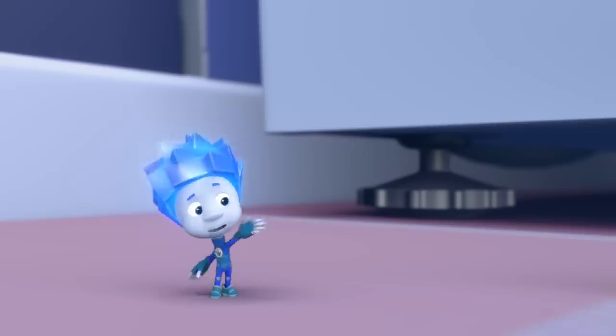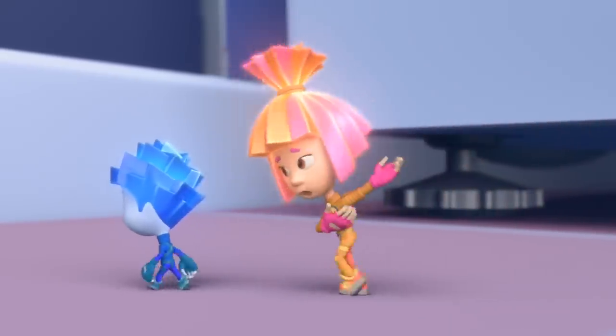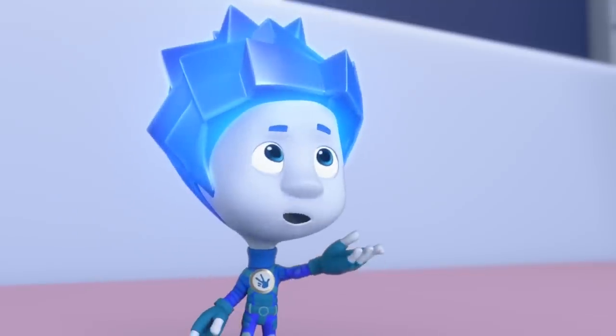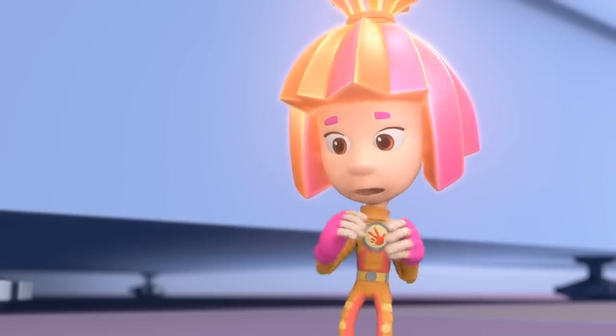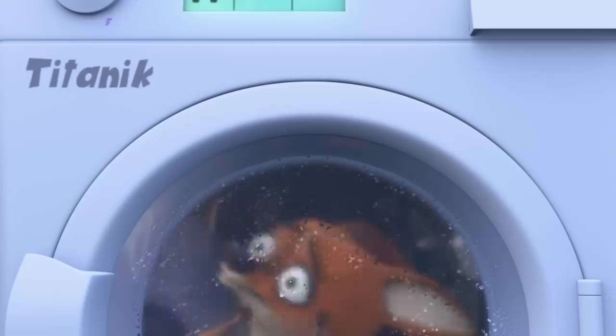Come on, let's get going. And what about Chusaka? Let her get washed up a little in there. Maybe it'll make her nicer. But she could drown the poor thing.